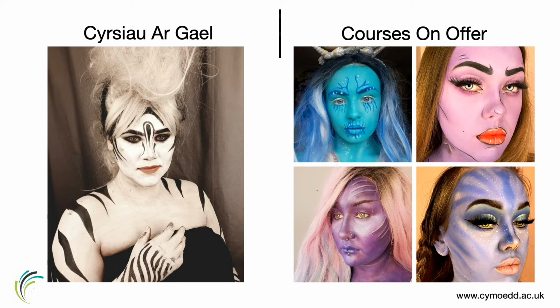Firstly, we offer a 1-year Level 2 diploma in theatrical hair and makeup, equivalent to 4 GCSEs. We also offer a 2-year Level 3 extended diploma course that is an equivalent qualification to 3 A-levels with equivalent UCAS points. Both qualifications are awarded and certified by the University of the Arts London, and upon successful completion will enable you to follow a direct route to a higher education course of your choice at college, university or into employment.